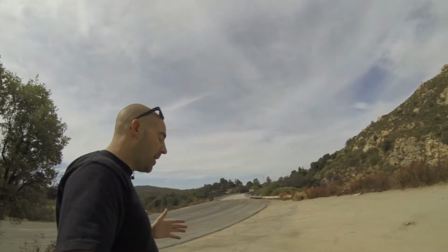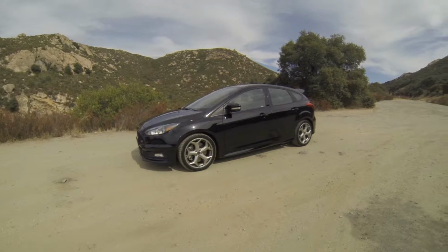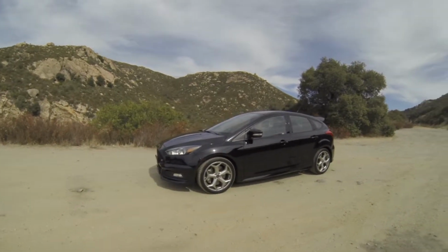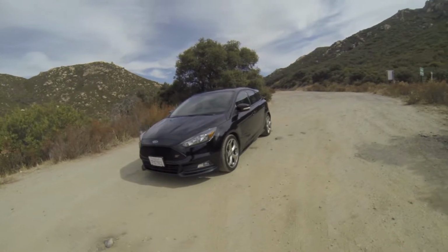Are you looking for a car that can get 30 miles per gallon, has more than 200 horsepower, a 6-speed manual transmission, 4 doors, actually 5-door if you count the hatch. It's pretty comfortable on long trips. Well, I might have the car for you. A 2016 Ford Focus ST. This is the third year in the United States for the Ford Focus ST.